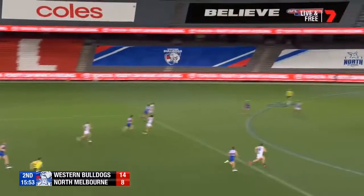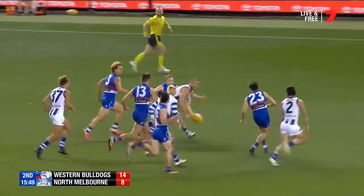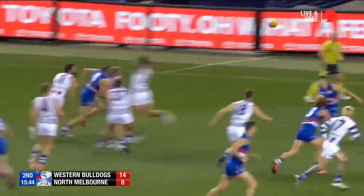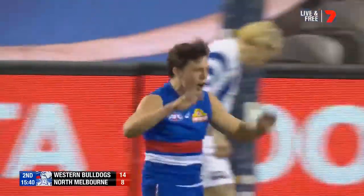McRae to half forward. Walker loves to mark the ball, but couldn't hang on to that one. Now he's got to find a teammate. He can't. Lots of dogs around this. Dale, one of them flicks it out the back. And Vandermeer sticks it through.